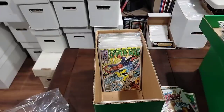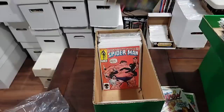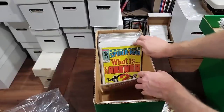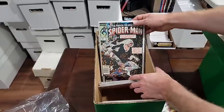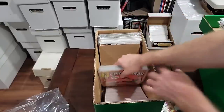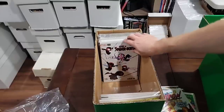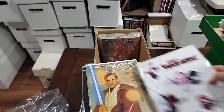More Spectacular Spider-Man. And there's a Nova number one. Wow, this is a crazy box. Crazy box, and another more Spectacular Spider-Man and spot keys. This is the first black suit in Spectacular Spider-Man title. All the Spectacular we're pulling. Man, we're going to have a nice big chunk of Spectacular. Edge of Spider-Verse 1, that's the Scottie Young variant. Let's pull this up here. We're pulling this.